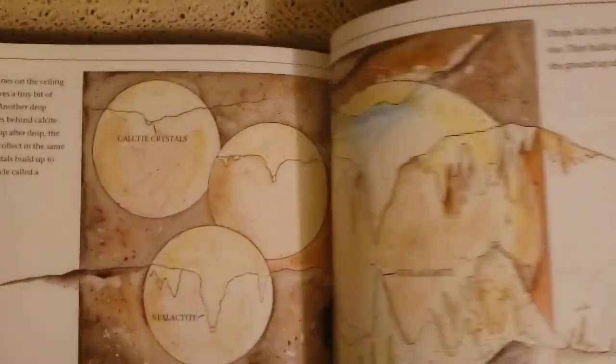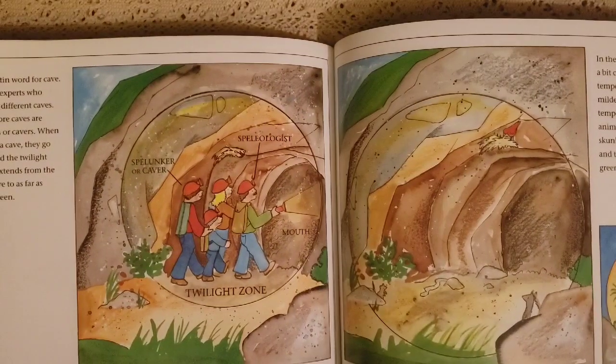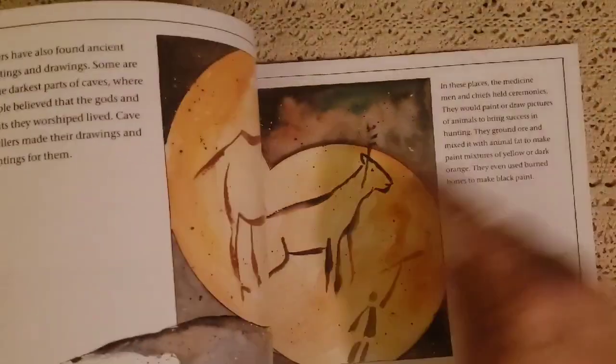Caves and Cavers. It's got really cool caves and different things you can see in caves. And it's really neat: just the crystals that are in there, and how we have to be careful inside caves, the layers of caves, how you need to be dressed, the different time zones, animals that like to live in caves, when caves are safe to go in, and the drawings that are on the cave walls.